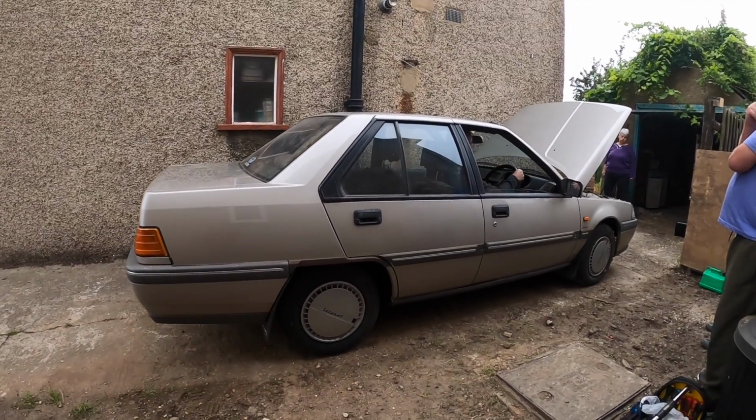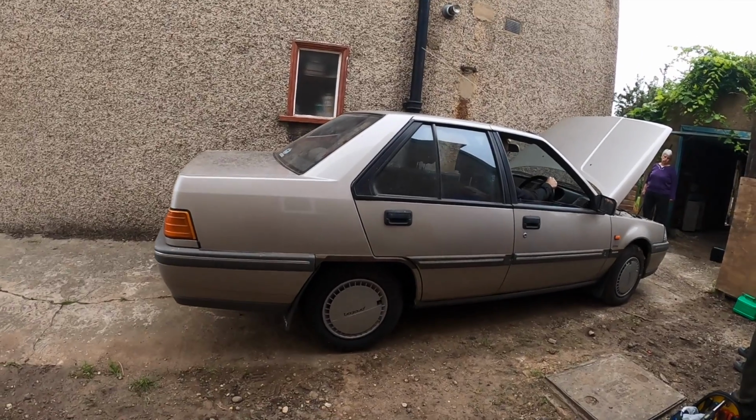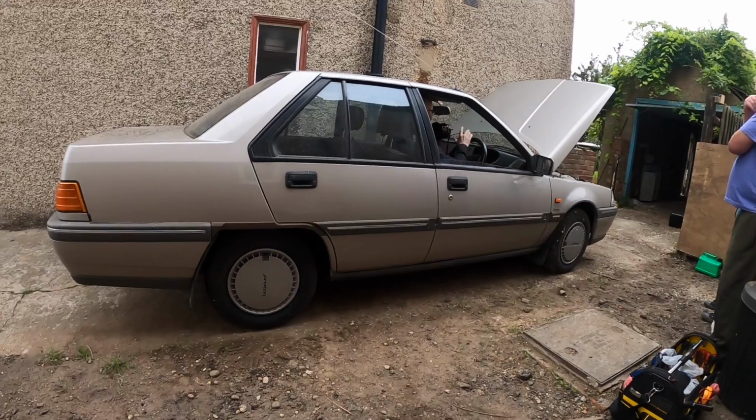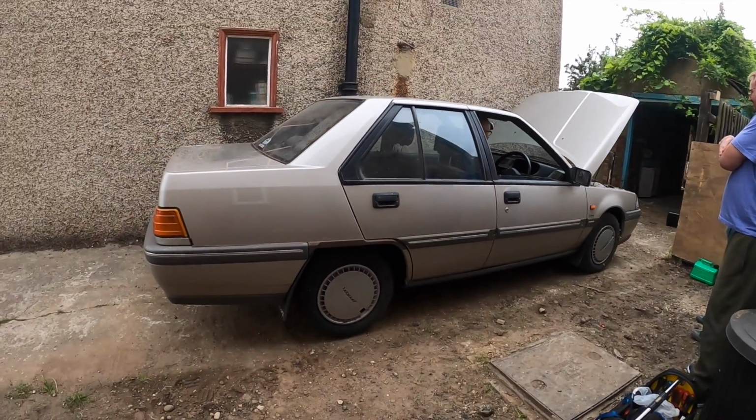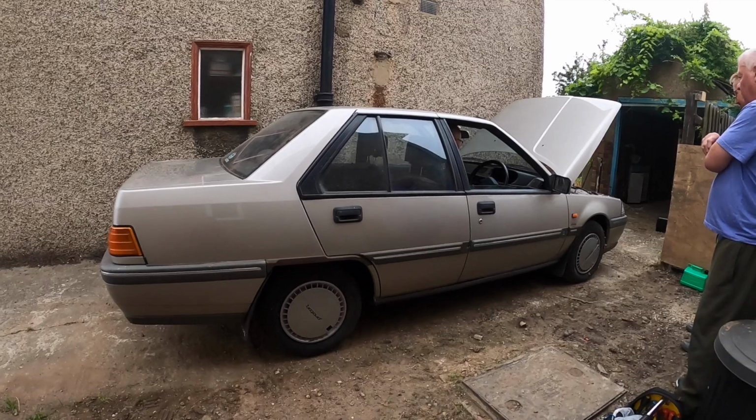Wow, it's smooth. It's really smooth. Absolutely amazing, I love it. I want this car. Steph, you're not having it. Hang on. Yep, brakes are good. Oh, that's good then. Everything works. Unfortunately, I'm blocked in by my car. I can't steal it.